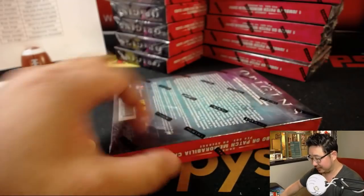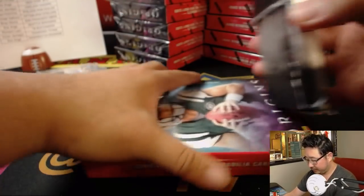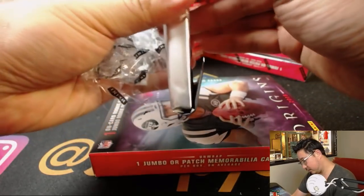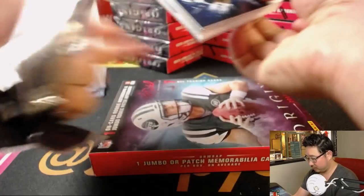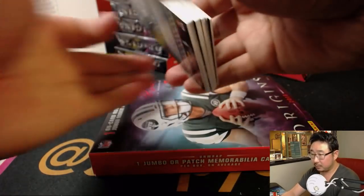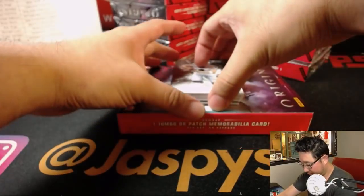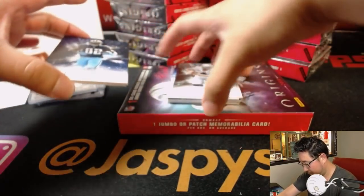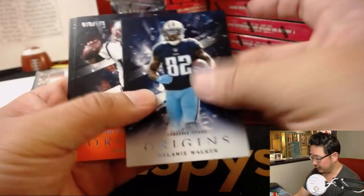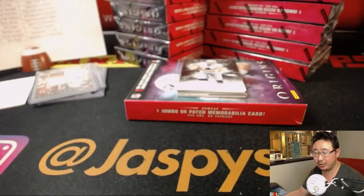Next box. There's Delanie Walker. There's Tom Brady, 175, and out of 299, DeAndre Hopkins.